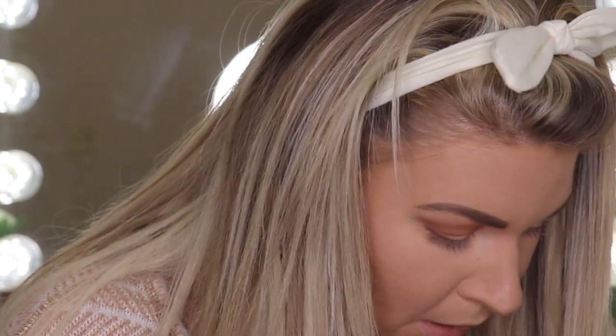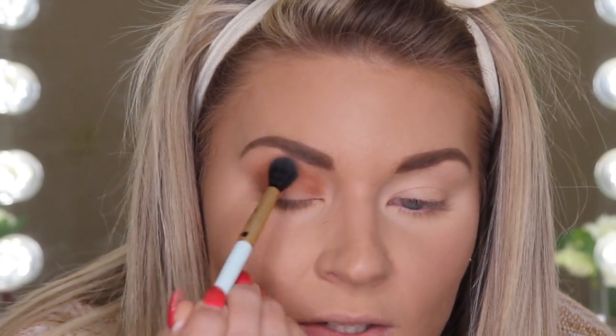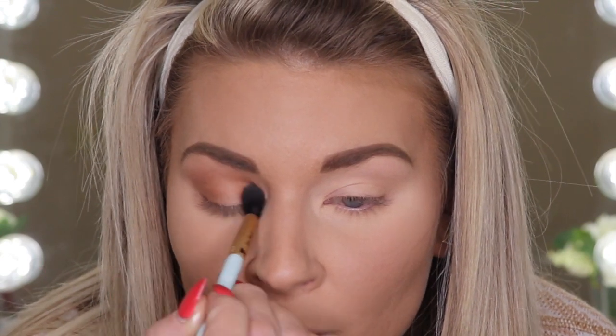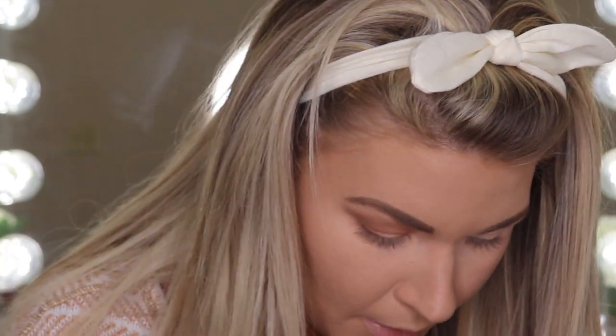Alright, I'm going to go back in with that Too Faced brush into Love Language, and I just want to blend these edges. I hate when I get that line right there, and it's just because of my eye shape. So that's really nice. I really like that color a lot.